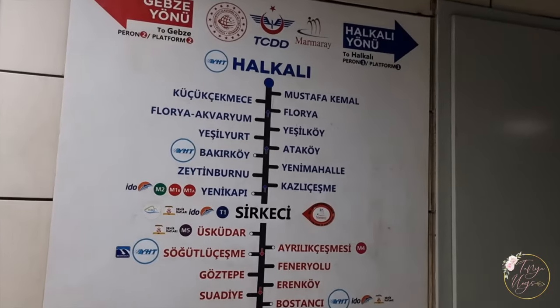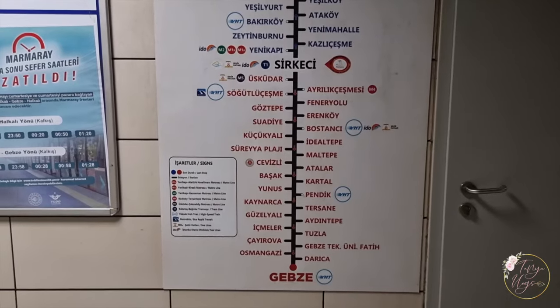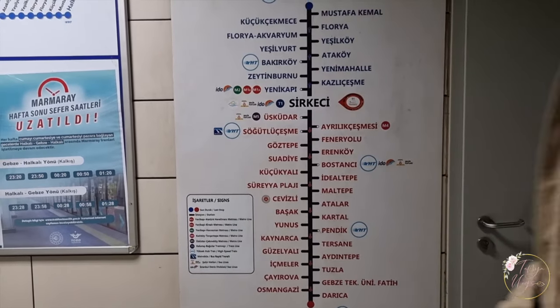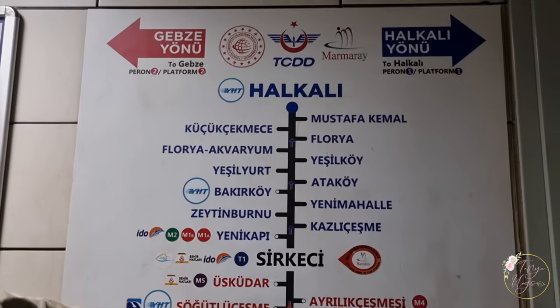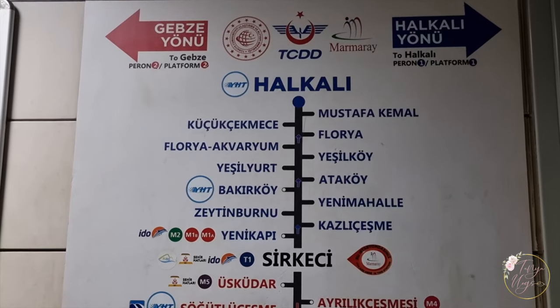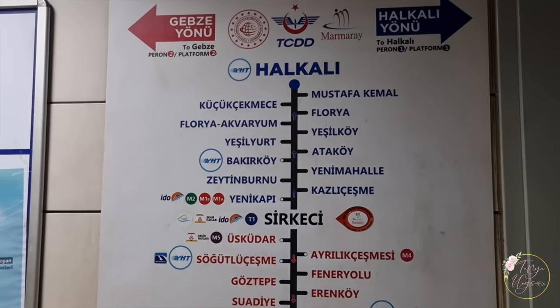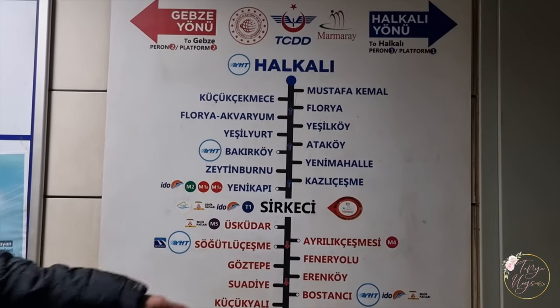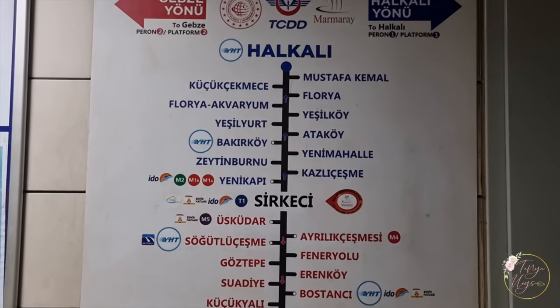This is the Marmara Line map, all the stops. So as you can see, Gebze is the last stop and we're going to stop off at Üsküdar. And we were looking at houses in that, I don't know how to pronounce it, Gökçekmece or something, I have no idea, but we're looking at houses there. And it's really good, it's only a few stops away from Sirkeci and then we can get to Sultanahmet really easily.